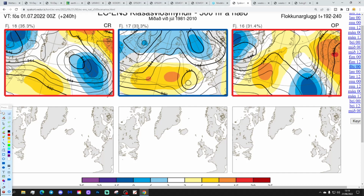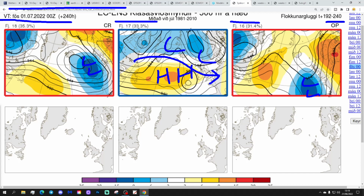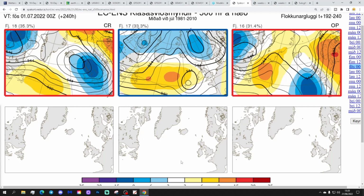These are the options on the table within the ECM ensembles today for day 10, which gets us to the first day of July, from the Icelandic Met Office. 18 members of ECM ensembles have a trough of low pressure right over top of the country, so there'll be showers or longer spells of rain with that. 17 with high pressure just out to our west, trying to ridge in above the Atlantic, but probably still a little bit mixed, if anything. And then 16, including the operational run, with low pressure just to our west and south. High pressure trying to build to the east, but that's still quite unsettled too. Most of the options look a little bit on the unsettled side for day 10, for the first day of July, I have to say.